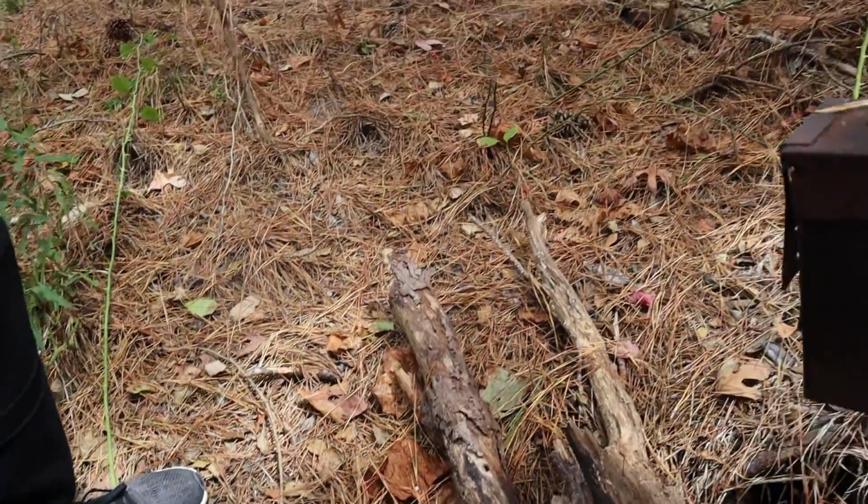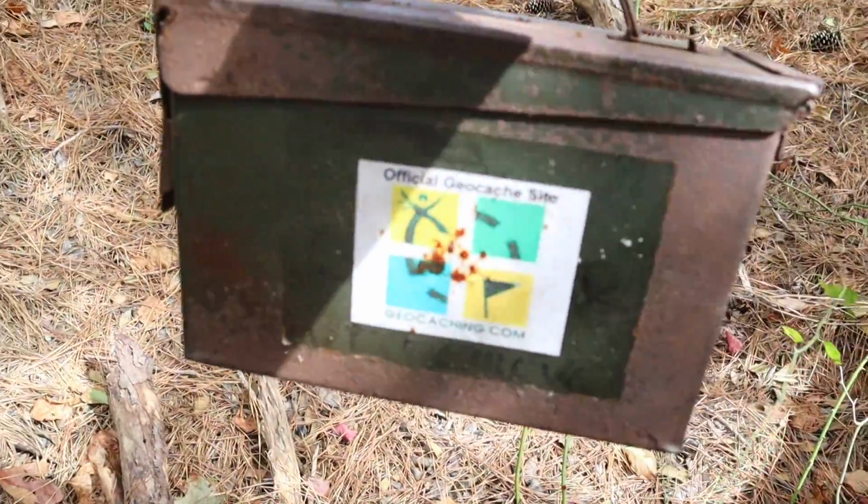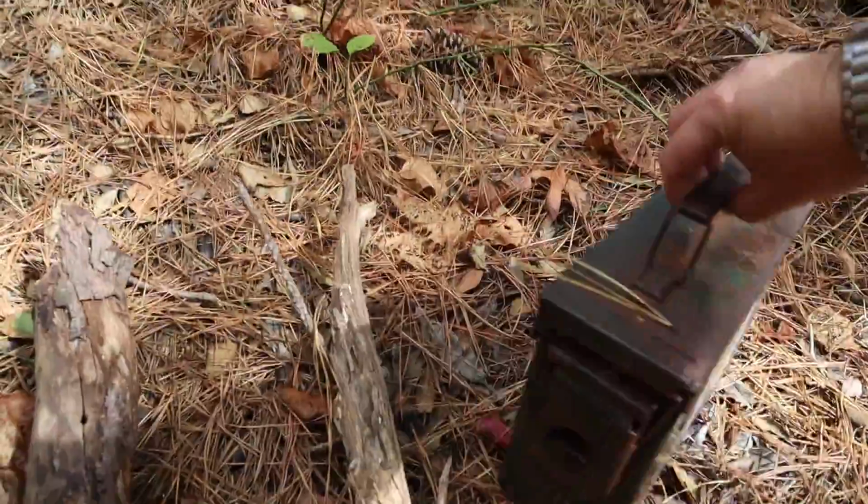I hate these. This is a good one. I like the army crate things. Yeah. The fish geocache site. Does it say army proud? Here we go.